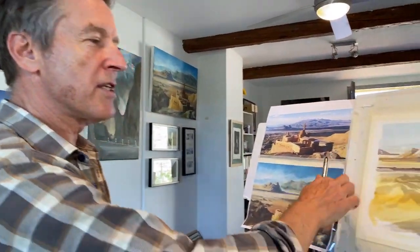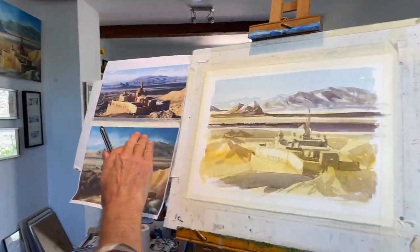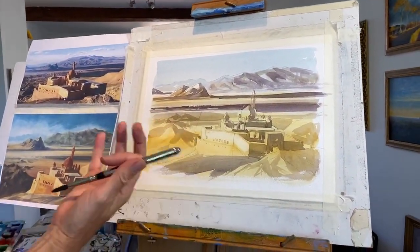But bizarre. Right, I think that's taking shape nicely. That's a little bit strong in the background, but we'll worry about that later. I'm going to make these a little bit stronger now.